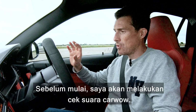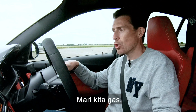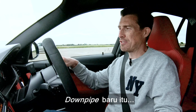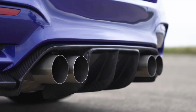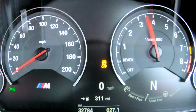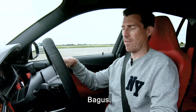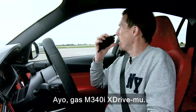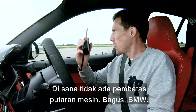Now before we race, I'm going to do the obligatory CarWow sound check. I'm going to kick it off with this car. It's in its sportier setting. Let's give it a jolly good revving. Oh, those new downpipes and the removal of the front cats make it sound awesome. And there is no rev limiter here, people, just 7,000 RPM. Oh, lovely. Let's have a listen to that G21. Go on, rev your M340i xDrive. There's no soft limiter on that car.